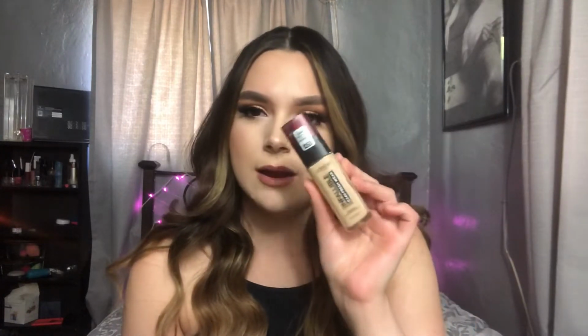So for my first favorite, it's going to be this foundation right here. It is the L'Oreal Infallible 24-Hour Fresh Wear. I have been wearing this every single day. I used it, I want to say, a year ago, when they first came out with it, and honestly I did not really care for it at the time, but I repurchased it and I don't really know what threw me off with this foundation in the beginning, but now it's my go-to foundation.